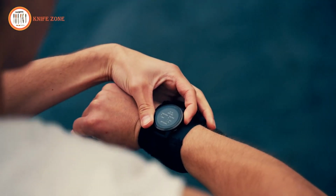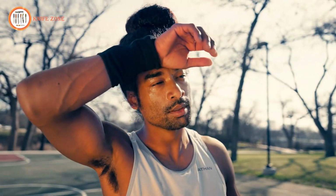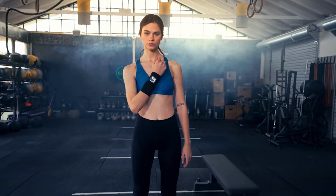Trusted by top sports brands, this innovative band blends functionality and durability, helping you achieve fitness goals confidently without removing your watch or fearing damage.